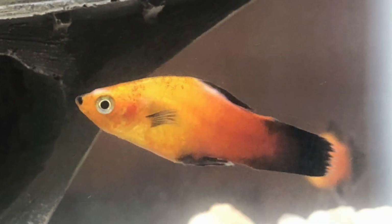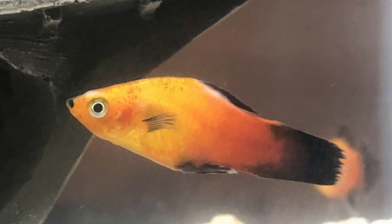Fish exhibiting clamped fins is not a disease in itself. However, it can be a sign that something else is going wrong in your tank. So today we're going over the top 4 reasons why your fish may be having clamped fins.